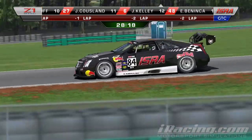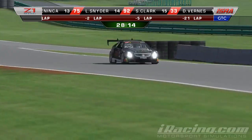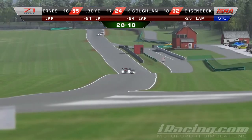Yep, and that could possibly impact how the cars cycle through as pit stops happen, so it'll be interesting to watch play out.